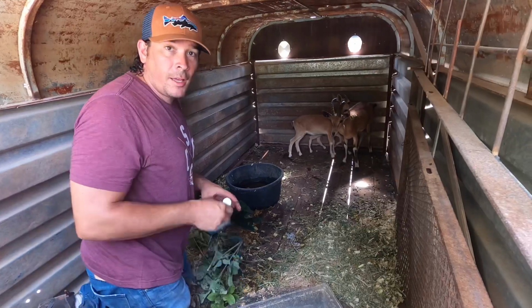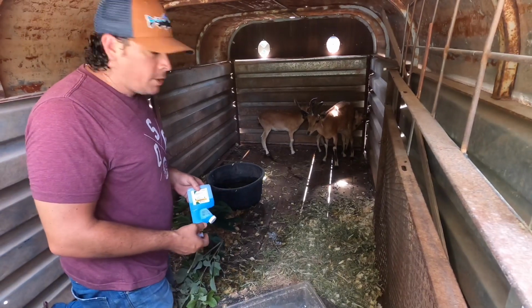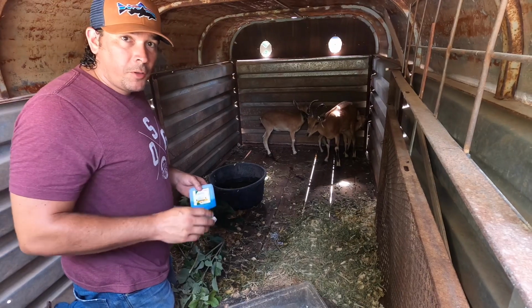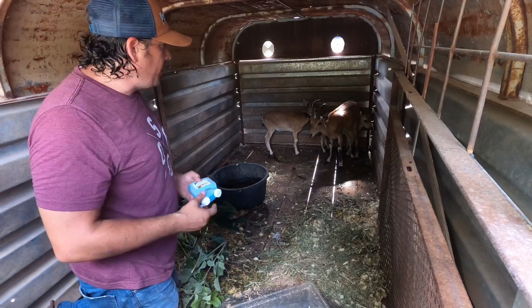Okay, so I am going to give them some shots and some wormer and some medicine. As you can tell, they're pretty skittish. So if you've been watching our videos, you see how our Ibex and our goats are pretty gentle. They come up to us and know that they trust us. So these guys don't really trust us yet.